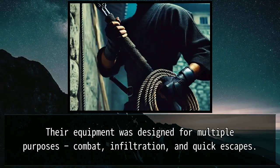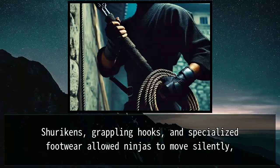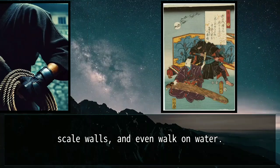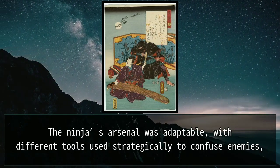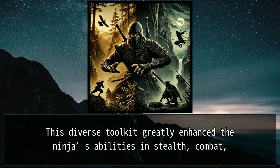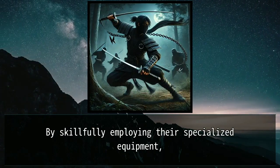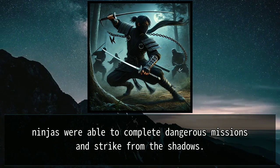Their equipment was designed for multiple purposes: combat, infiltration, and quick escapes. Shurikens, grappling hooks, and specialized footwear allowed ninjas to move silently, scale walls, and even walk on water. The ninja's arsenal was adaptable, with different tools used strategically to confuse enemies, gather intelligence, or eliminate targets. This diverse toolkit greatly enhanced the ninja's abilities in stealth, combat, and covert operations. By skillfully employing their specialized equipment, ninjas were able to complete dangerous missions and strike from the shadows.